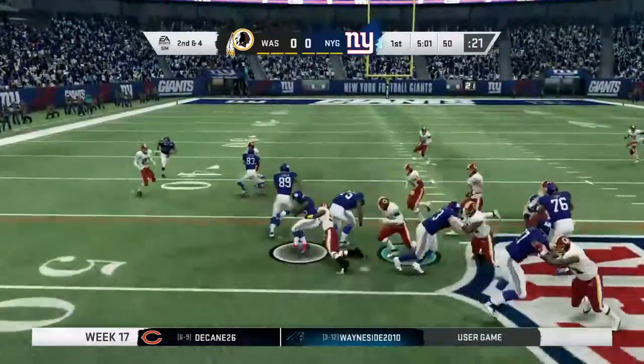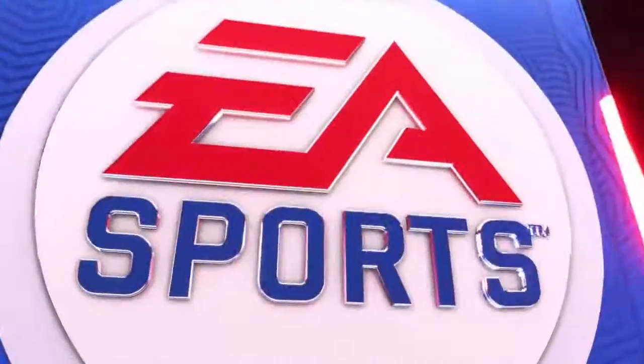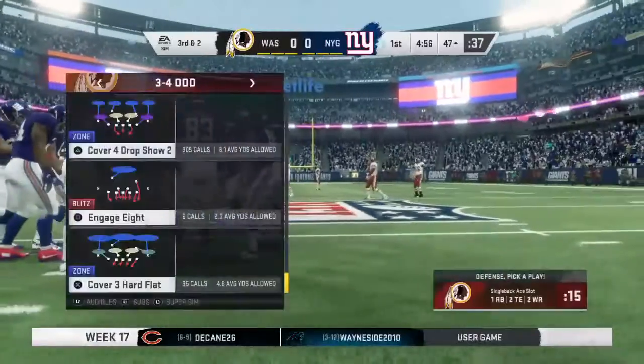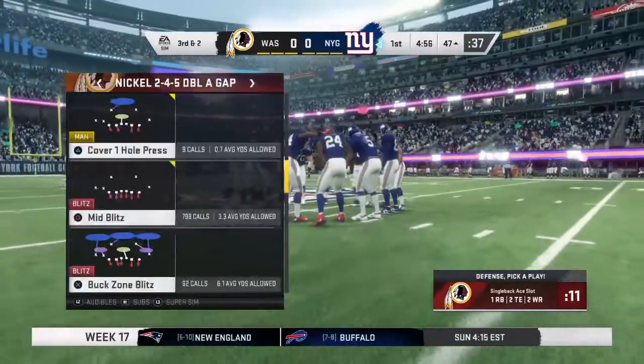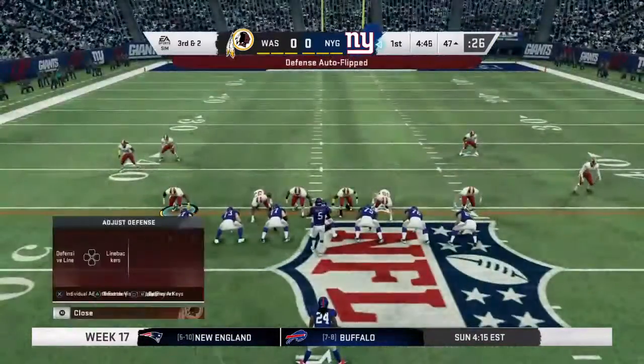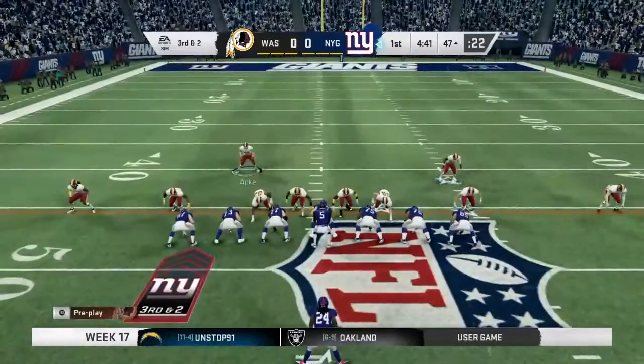On 2nd down, this is Harris. And this won't be enough to pick up the first. A gain of 2, 3rd and 1. But that's all about doing the dirty work right there defensively. 2nd and short yardage, that's all about plugging those gaps, not giving a running back a crease to run through. And that's a nice job to hold him just a couple and force a 3rd down.